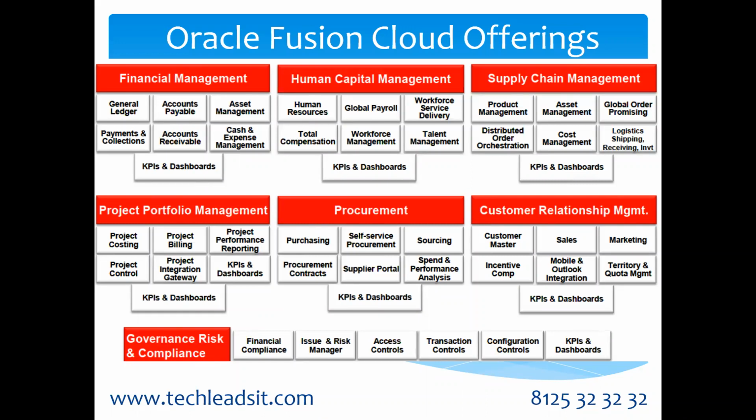So we can develop any kind of reports and publish them in various formats like .csv format, PDF format, or XLS spreadsheet format. And then we can transmit the file to any other server location, whether internal or external. So we do have data extracts and all of those.